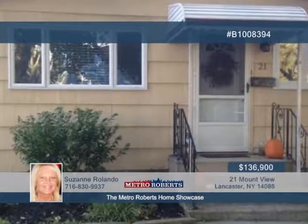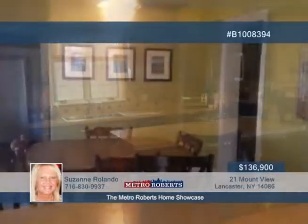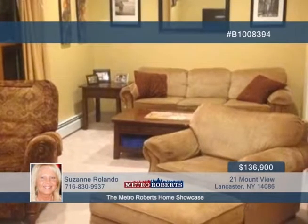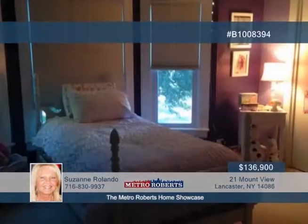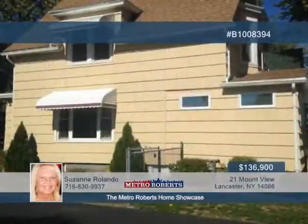Here's a well-maintained and updated home seated in the village of Lancaster. This move-in ready location offers great flow and function. 3 bedrooms are featured with an additional room for an office or den. The home's full bath on the second floor includes a jacuzzi tub, and a half bath is found on the first floor. The home chef will love the kitchen and dining room combo with a breakfast bar. Don't delay, call Suzanne Rolando today.